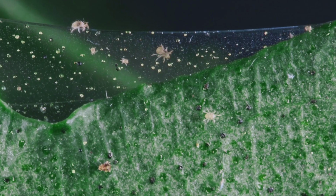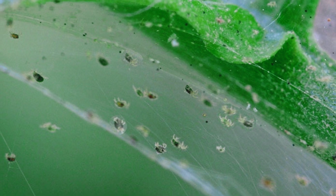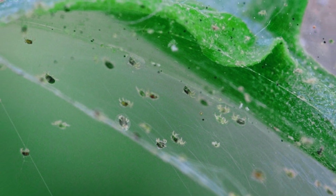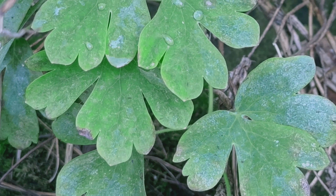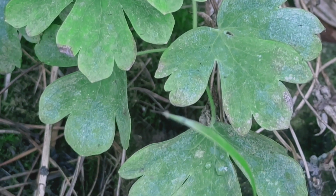What you're going to look for is webbing in between where the branches meet the leaves, and webbing on the backside of the leaves where it may curl. If you see any type of webbing, then that's your sign that you've got spider mites. If you don't see the webbing, and you see all these other things that I'm talking about, then that's a good indicator that you have thrips.